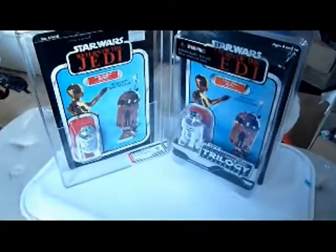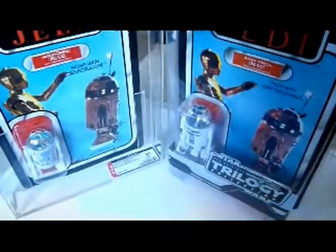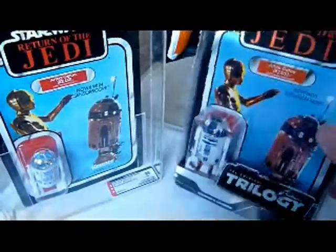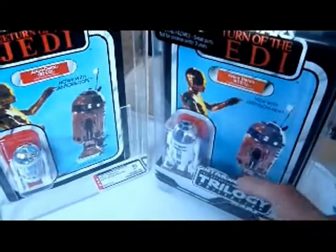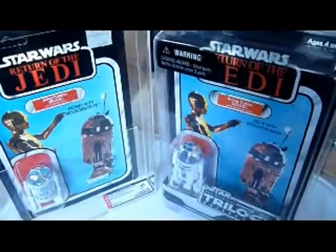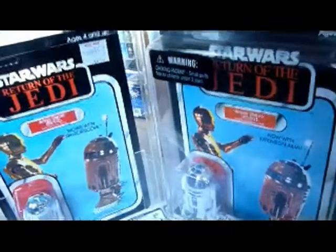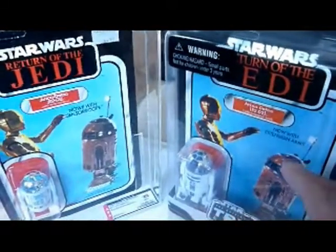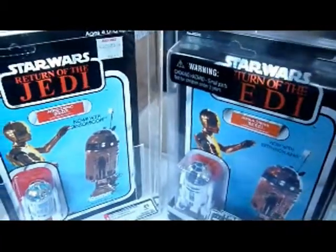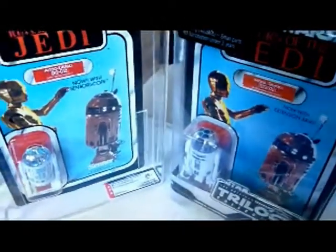Okay, back to R2-D2 sensor scope. We've got the original 1983 figure, and next to it we've got the OTC 2004 in the OTC packaging, and this figure's still quite hard to find, and this card is a reproduction of that card, so you can see the similarities and differences. It says there with extension arm, now with sensor scope. And you can notice the Return of the Jedi writing's a bit thicker on the newer card. But they're really good. It's a really good reproduction.